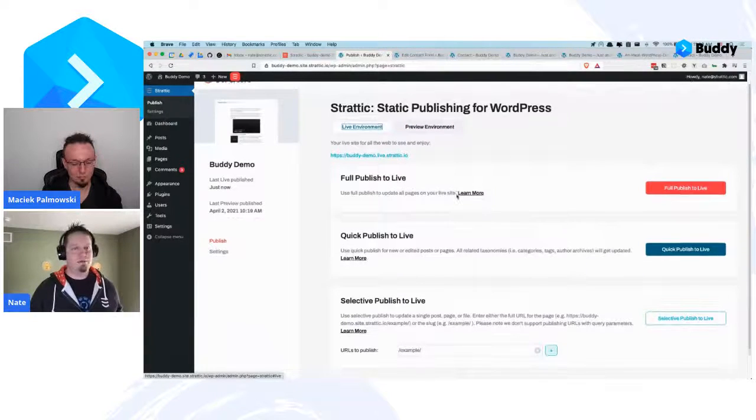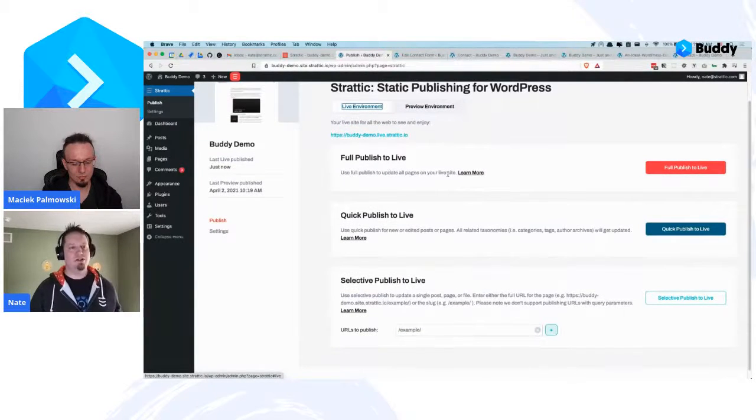There's a couple of different kinds of publishes as well. We have a full publish that just takes everything on your site. If your site's really big and massive and you're running multiple languages with something like WPML, then this will take a little bit to publish. But if you have a smaller site, a traditional blog type site or a company site, what we would call a brochure site, this will go a lot faster. So depending on how much content and resources you have, a full publish could take a little longer, but basically it just takes everything and publishes that.